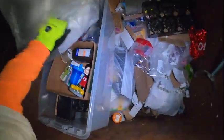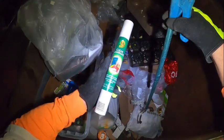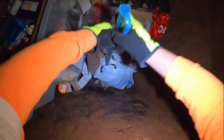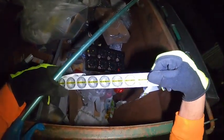Get over in a minute, check all that. Got some clear laminate. Oh, this store, security tags.